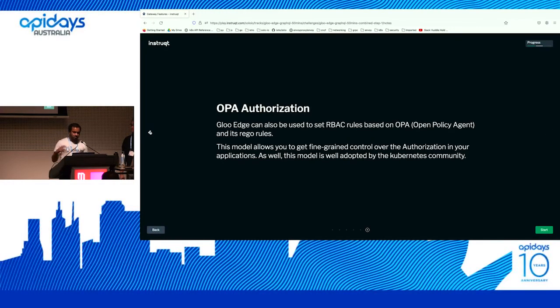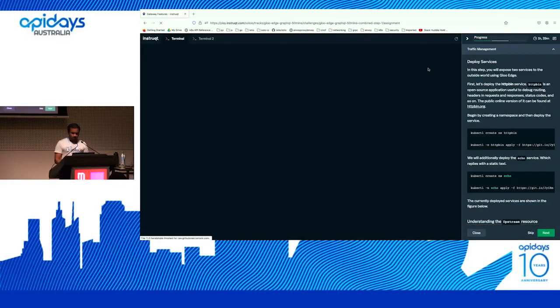And we've also integrated OPA. I don't know if you know anything about OPA, but it's Open Policy Agent. So we've embedded OPA into Glue Edge as well, so now you can do authorization. And that could be based on a claim, you know, a JWT claim. And you can build all of these authorization rules. So let's see how that works.